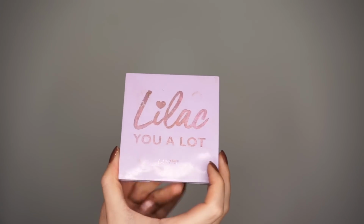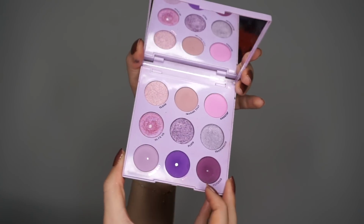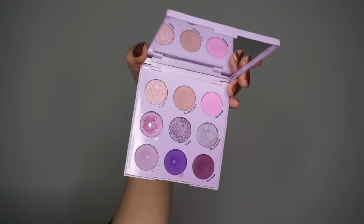The next brand we're going to move on to is Colourpop. The first palette I'm going to talk about is the Lilac You A Lot palette. I think this palette is stunning. I don't really have too many purple palettes in my collection anymore, so this is one that I really like.